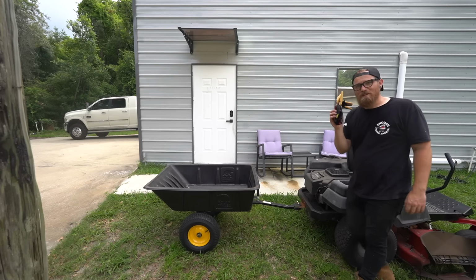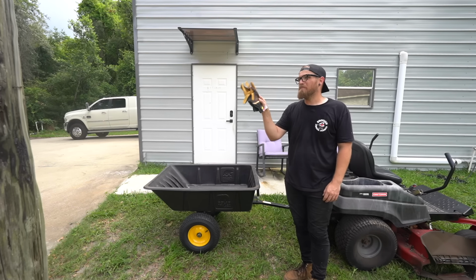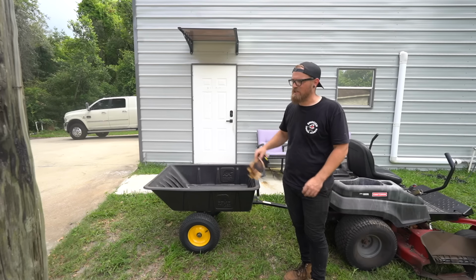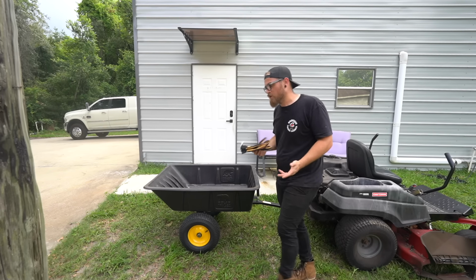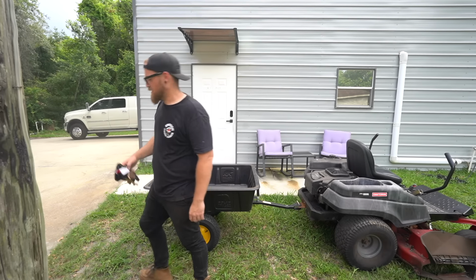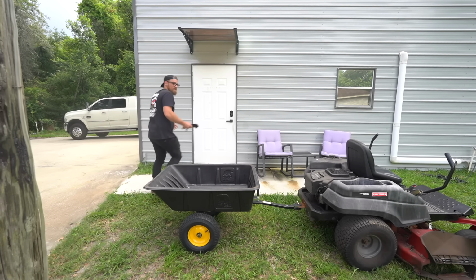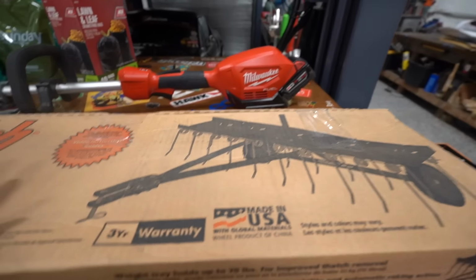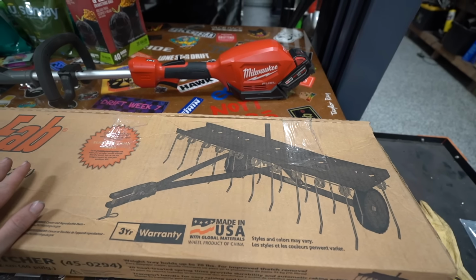Alright, well, to tackle the next couple areas, the main large area, but we still gotta actually do more over here on this side of the shop. We have a tool that should hopefully help. Hopefully it does. If not, we're in for a lot more manual labor. Let me show you. So what we got is a dethatcher to tow behind the mower. We're gonna either tow it behind the electric one or the regular one.